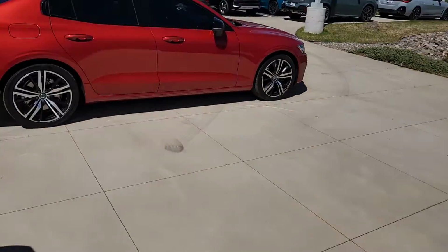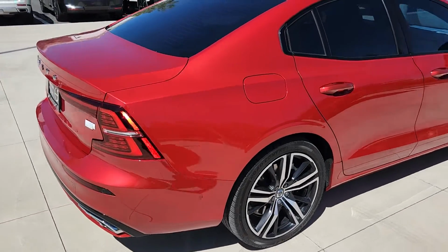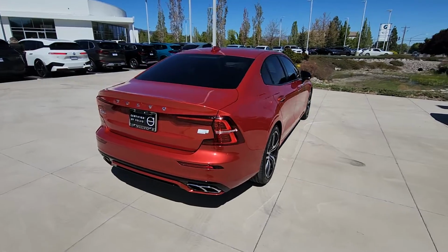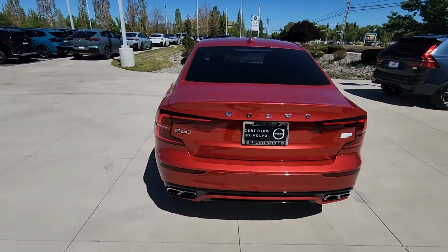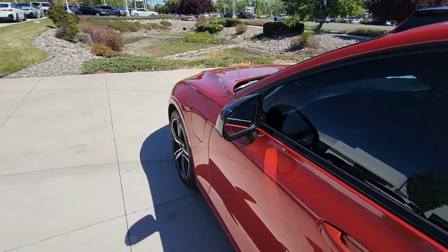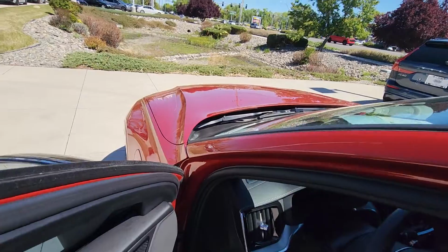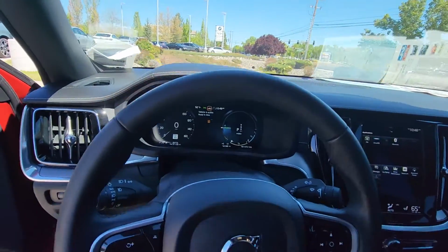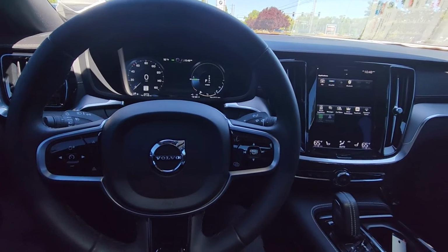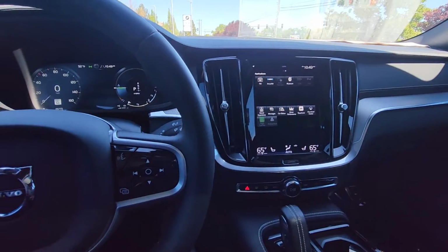Good thing I brought one here. This gorgeous Fusion Red S60. By the way, I think Volvo does red pretty good as well, other than black. This is a certified pre-owned, and it is a 2021, and it is a T8 as well. So this car, being a 2021, has 400 horsepower, 472 pound-feet. The car that we were just sitting in had 455 horsepower from 2023 onwards.